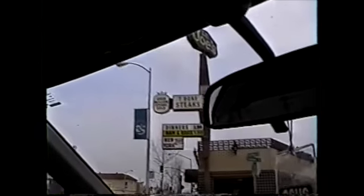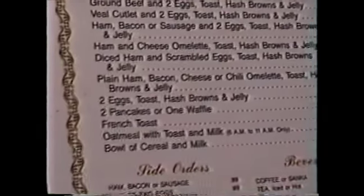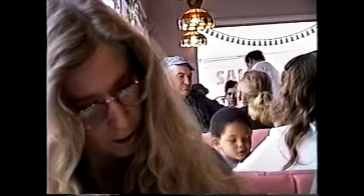1 million steaks sold. Over 1 million steaks sold. Here's our menu. Notice we have the 2 eggs, toast, hash browns, and jelly for $1.39. Which is what we're getting. Then you can add 2 pancakes or 1 waffle for $1.59. Killer deal. Amazing. Baked potato after 4 p.m. Well, I'm gonna add.